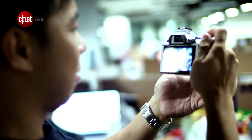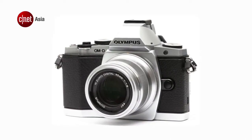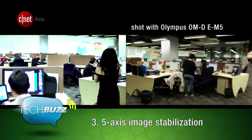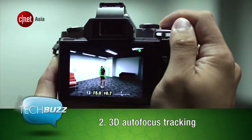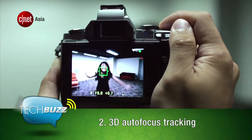The OMD EM5 is inspired by the Olympus OM1 SLR cameras, and as a result, the hump does not look out of place. Number 3. Even if you have shaky hands, the 5-axis image stabilization helps to reduce blur while shooting photos and videos. Number 2. The fast autofocus and 3D tracking capabilities make it easier to keep fast-moving subjects in focus.